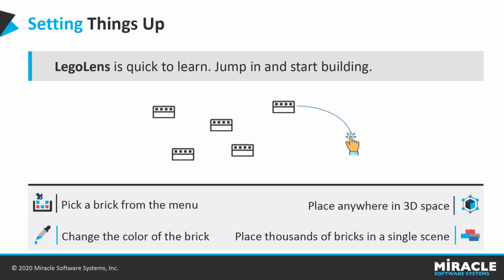From the start of the application, simply tap the brick you want to place and look at your environment. Tap again to place it. Then continue tapping to place more. Choose a different brick and build to your liking. Want a new color? Simply open the Color tab and select that color, and you'll get the paintbrush tool, allowing you to color bricks as you see fit.